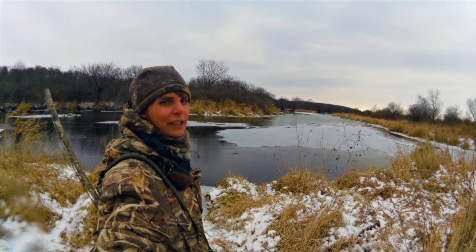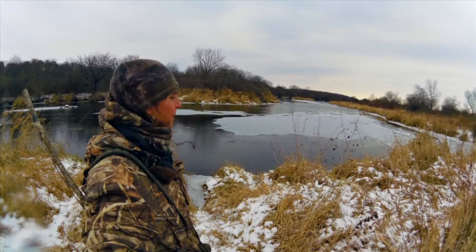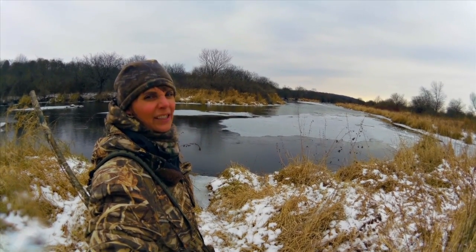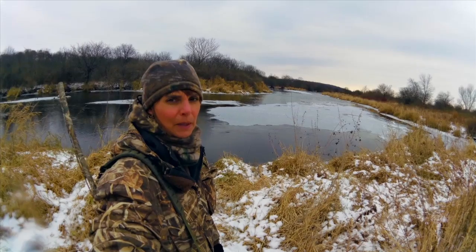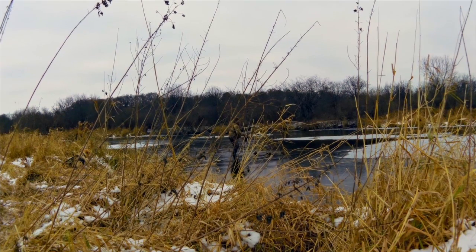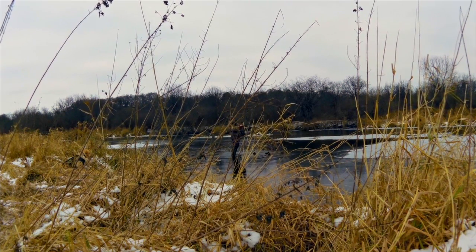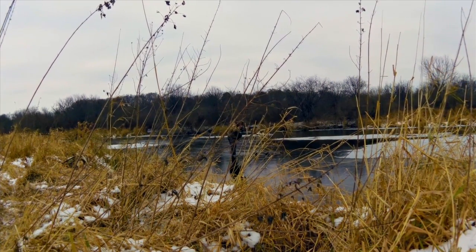There's a little bit of ice here versus the last time I was here, which was last weekend. That curve up there doesn't seem to have as much ice, which is a little bit more open. I'm thinking it's possibly a better location to throw some decoys. Took my small bag of decoys. They're the latex plastic ones because I don't want a lot of weight when I walk on in this set.